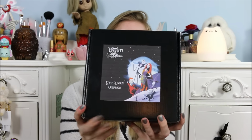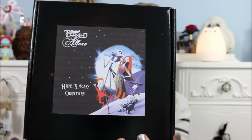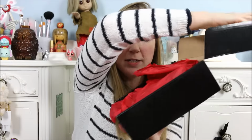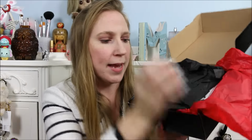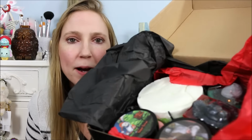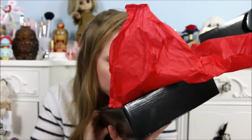Mmm, okay. And then lastly, she sent this amazing box. This is the Have a Scary Christmas, and it's definitely a Nightmare Before Christmas theme. So this was her Have a Scary Christmas, Nightmare Before Christmas gift set. So this was the box, and then when you open it, this is what it looks like inside. We have some red and black tissue paper. Our little card here shows everything that is included. And then here are our products and the smells coming out of this box.